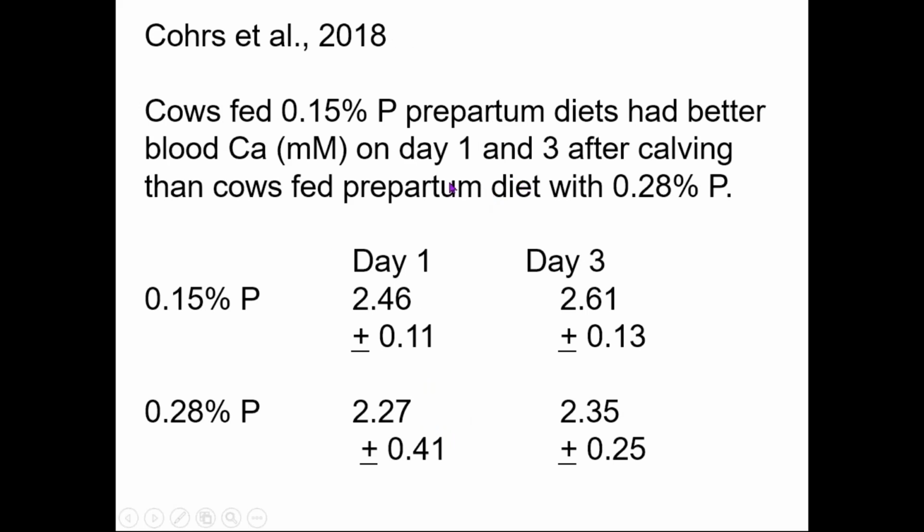This study goes even further. This is a study done in Germany, and they fed 0.15% phosphorus versus 0.28% phosphorus. And in this study on day 1, the cows fed the lower phosphorus diet had better calcium concentrations than the ones on the higher phosphorus diet, and that was true even on day 3 as well. Walter Grunberg did this study in Germany. Unfortunately, I don't think they measured fibroblast growth factor 23 in these animals. Would have been a great addition to the study.